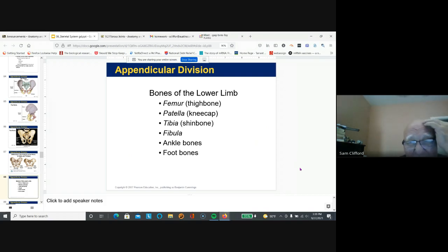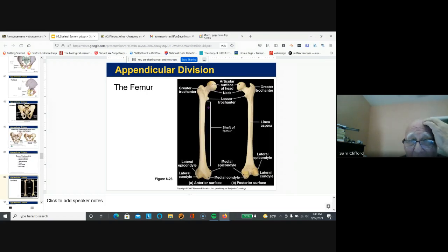So you should know all of these bones. There'll be a lot of questions on the femur. And let's stop there.